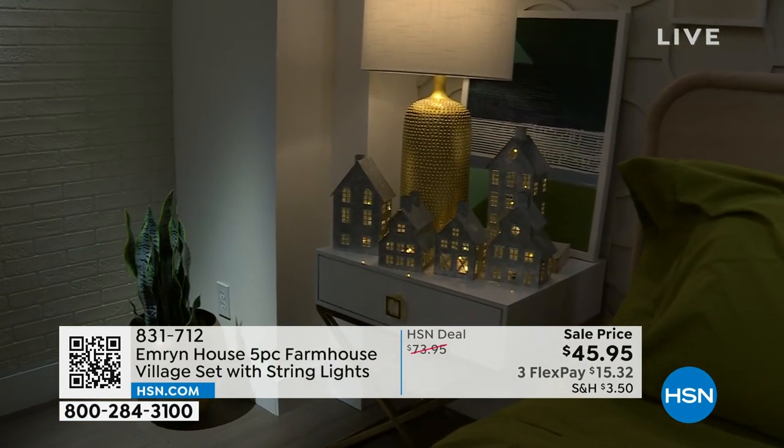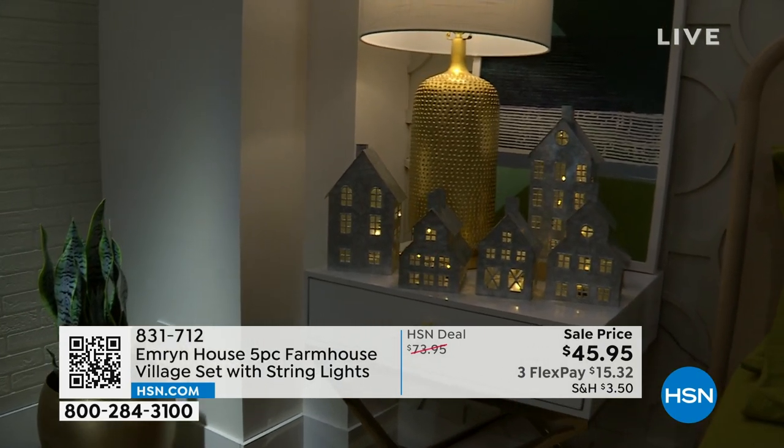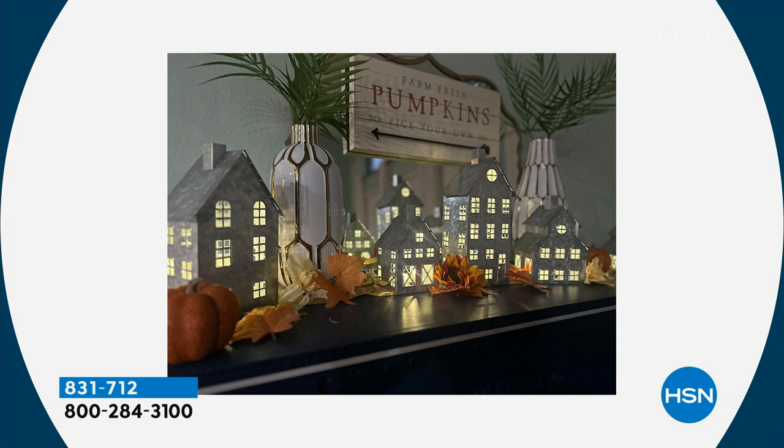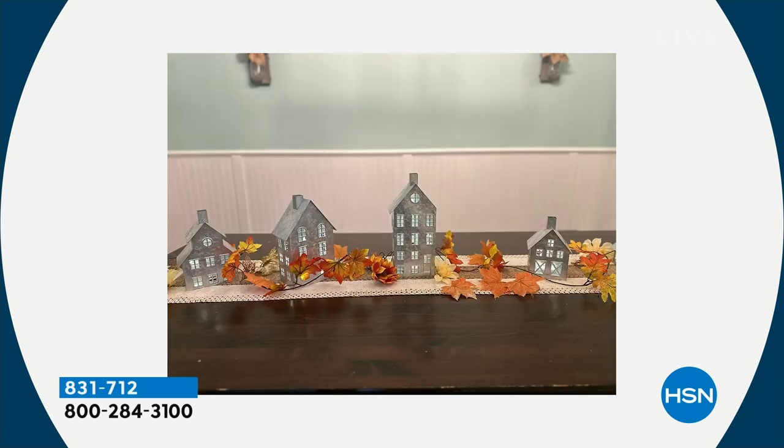So some of the pictures that you're about to see are from my home. I decorated it for Christmas in July. There it is. I've never taken them down. This is now what I have up for fall. And I've got little bales of hay with little pumpkins on it. You can use it as a tablescape. You can use it on bookcases. You can use them together. You can separate them. Here's what you need to know.